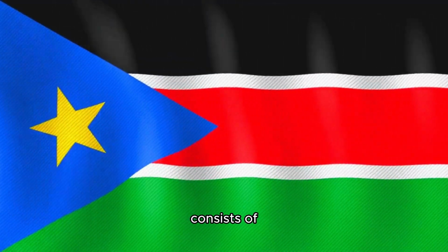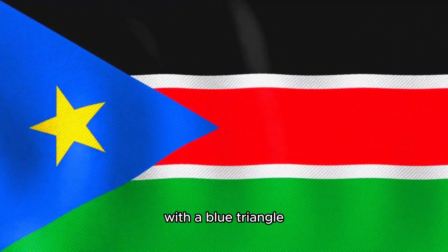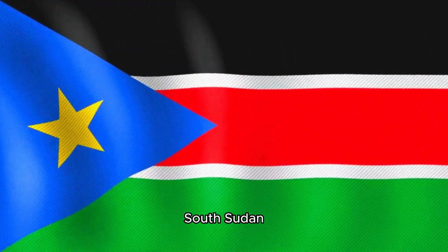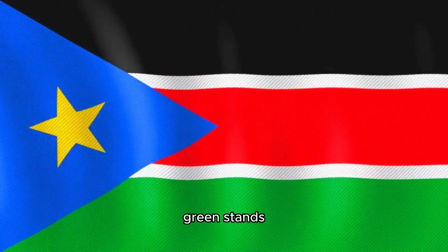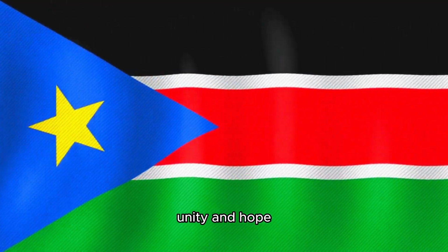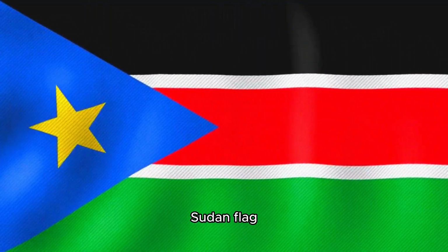South Sudan's flag consists of 3 horizontal bands of black, red, and green, with a blue triangle on the hoist side and a gold star in the center. The black represents the people of South Sudan, the red symbolizes the bloodshed during the liberation struggle, the green stands for the country's agriculture, the blue triangle represents the Nile River, and the gold star symbolizes unity and hope. Such a powerful and symbolic flag!